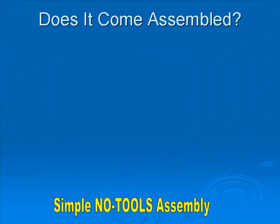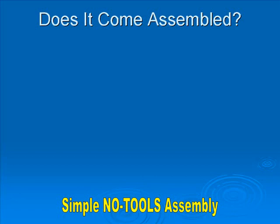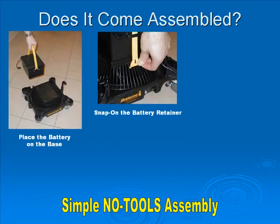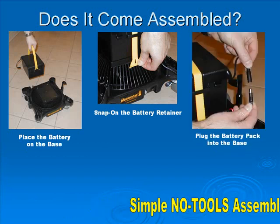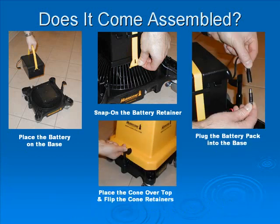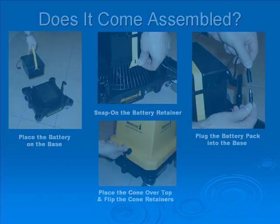Does it come assembled? The Hurricone was designed for simple, no-tools assembly. Simply place the battery pack on the base. Snap on the battery retainer. Plug the battery pack into the base. Place the cone over top and flip the cone retainers.